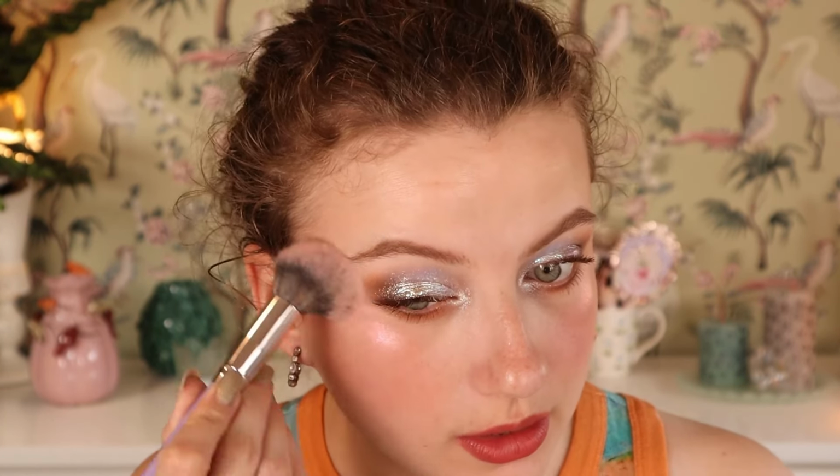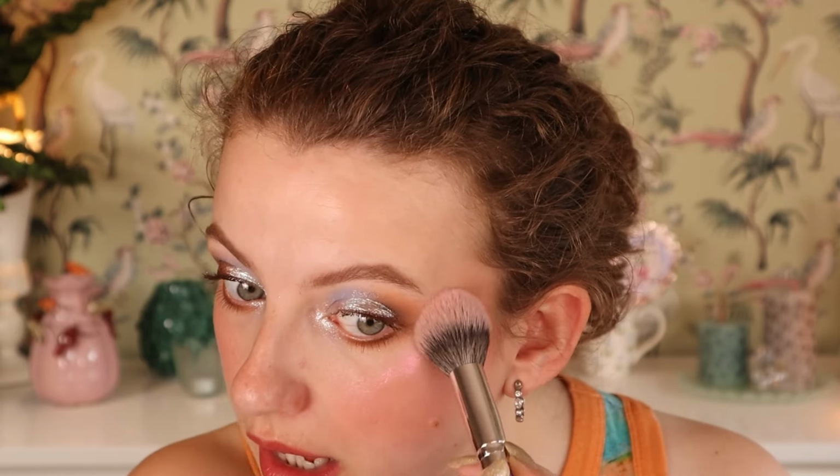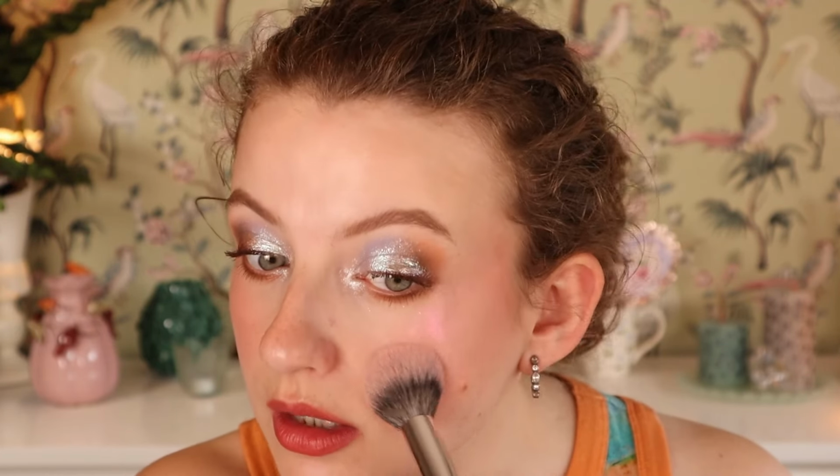It kind of sticks together a bit, but then when you smooth it out, it's looking really smooth on the skin. And I was honestly thinking this was gonna be super chunky shimmery, but I feel like it's not really. I wouldn't be too scared of it. Okay, I'm gonna blend it in with the blush a little. I'm very impressed with that highlighter and the blushes.